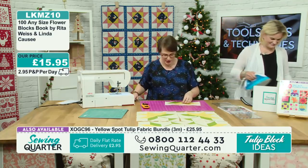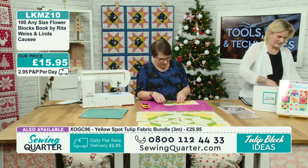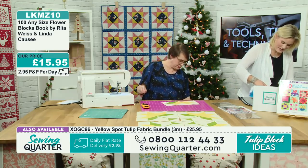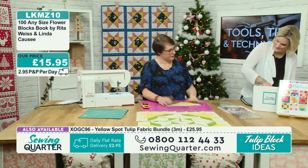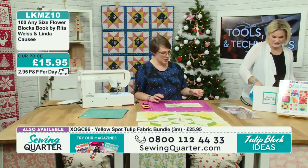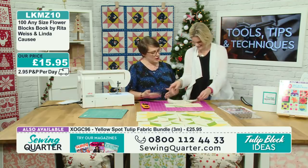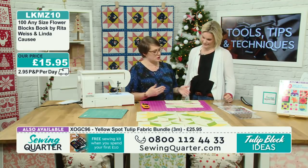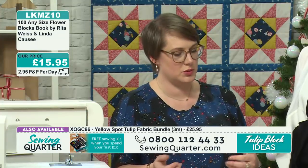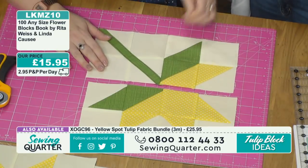I'm going to pull these little extra threads out. I'm nearly there with your pressing. You can see how neatly that comes together. What's nice about this particular one is that other than your squares, there are not really points to match. It's quite straightforward in terms of putting it together, so it is a really fun one to do.